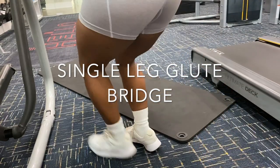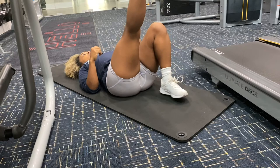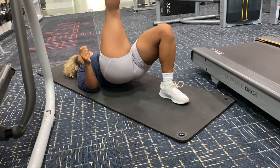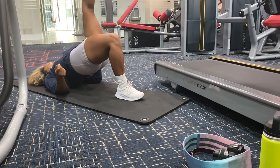Alright, here we go. Exercise number one is a single leg glute bridge. I hate these, you guys, and I think the reason I hate them is because they hurt so bad. So that's why I included them in here.